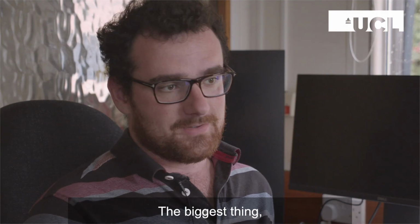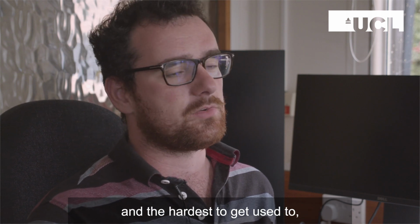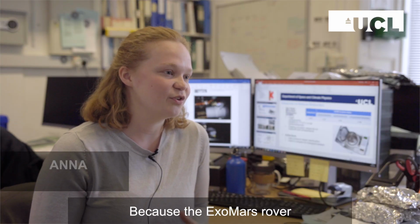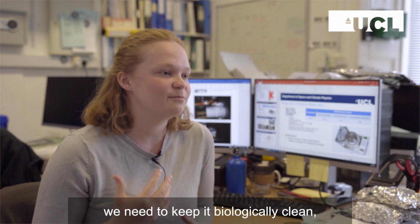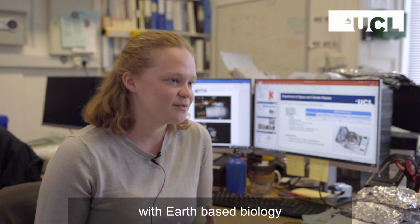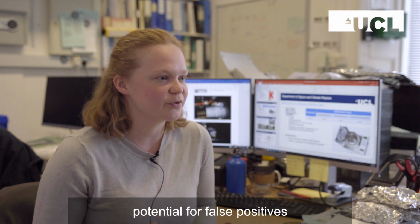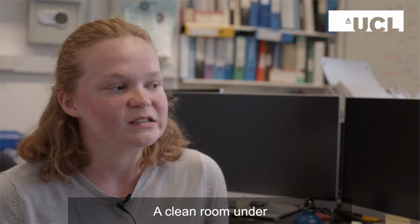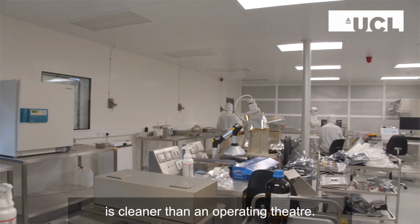The biggest thing, the most expensive and time-consuming thing, and the hardest to get used to is the planetary protection. Because the ExoMars rover will be actually landing on Mars, we need to keep it biologically clean because we can't contaminate the surface with Earth-based biology, as well as it would create potential false positives when we're actually looking for life on Mars. A clean room under planetary protection measures is cleaner than an operating theatre.